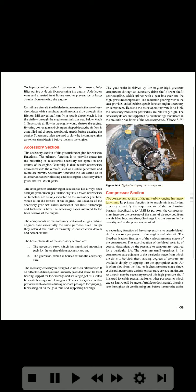Compressor section. The compressor section of the gas turbine engine has many functions. Its primary function is to supply air in sufficient quantity to satisfy the requirements of the combustion burners. Specifically, to fulfill its purpose, the compressor must increase the pressure of the mass of air received from the air inlet duct, and then discharge it to the burners in the quantity and at the pressures required. A secondary function of the compressor is to supply bleed air for various purposes in the engine and aircraft.